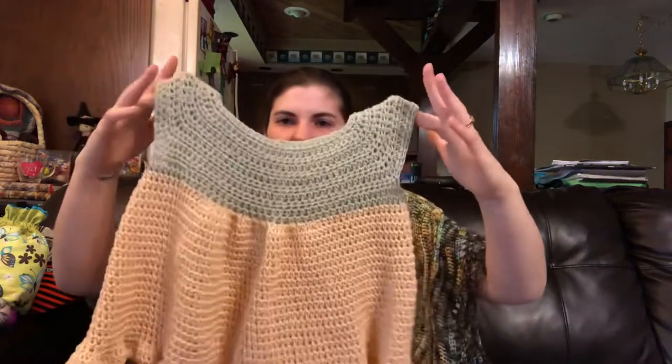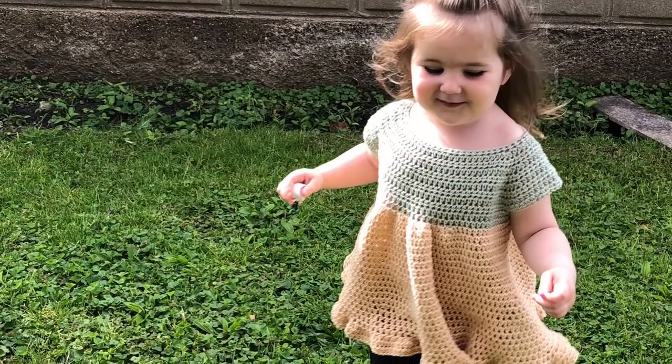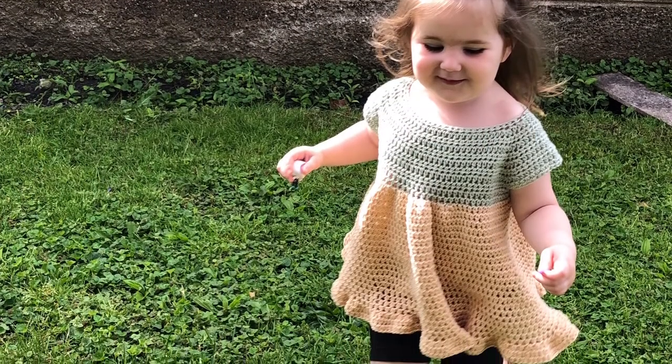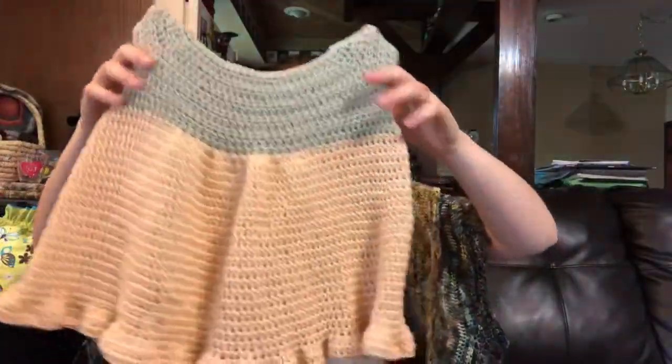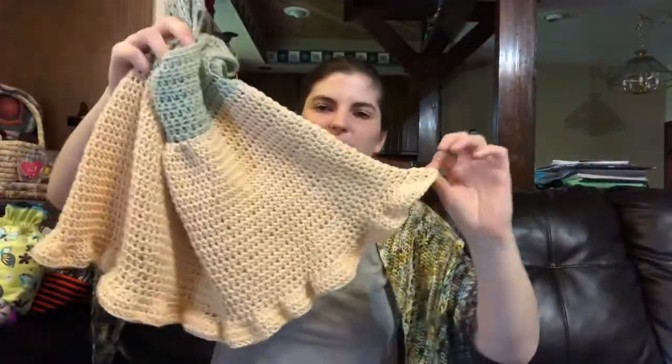But it's cute. I'll try to pop in a picture of her wearing it in here if I could manage to get a picture of her wearing it. She doesn't like getting her picture taken. She doesn't like sitting still. It's cute. I like it. I like the ruffles, and I like this little bottom ruffle.